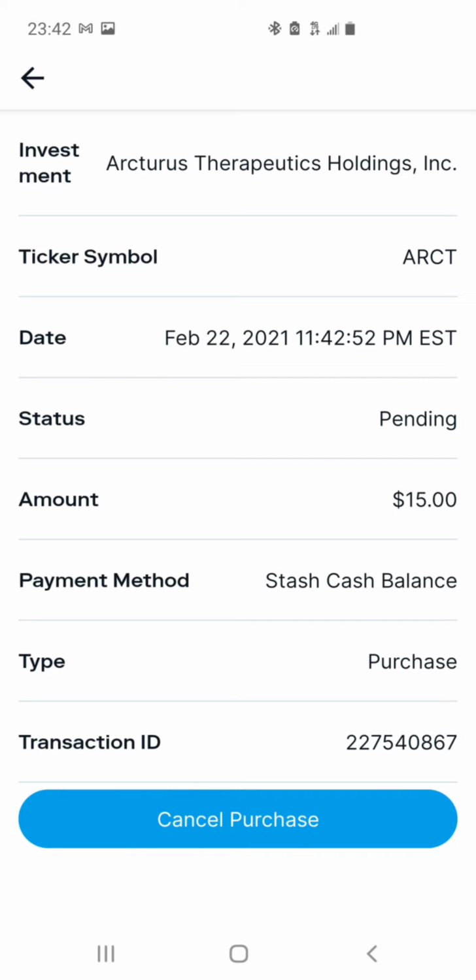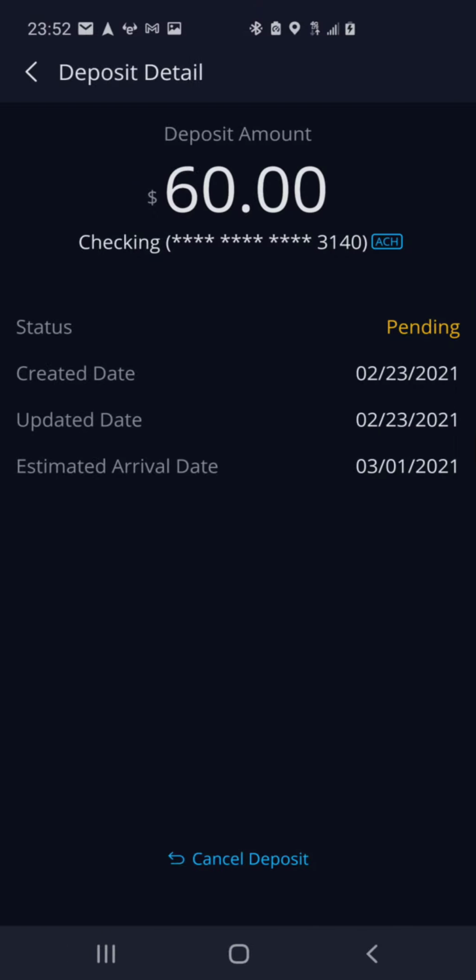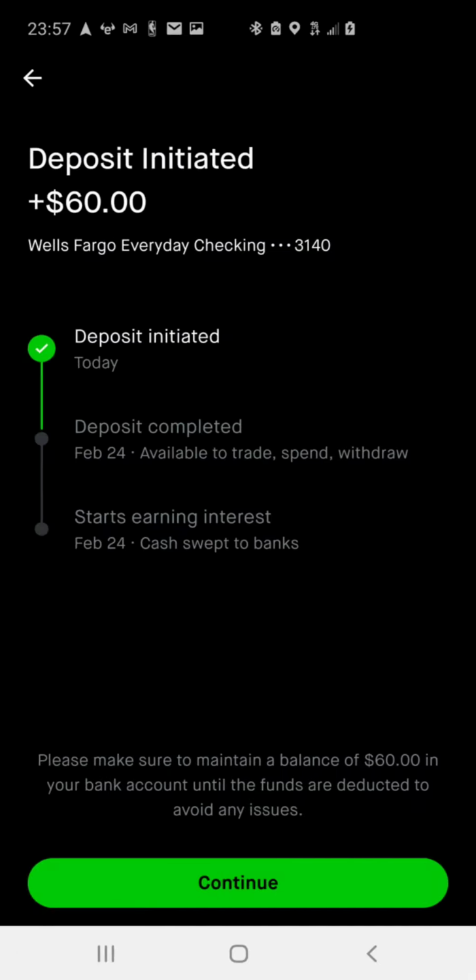Then we purchased $15 worth of ARCT, which is a therapeutic holdings company. We deposited $60 into Webull. Deposited $69 into Vanguard. We deposited $60 into Robinhood. As you can see here, we bought BMY as well. We purchased $11 worth of this, which is 18% of a share.